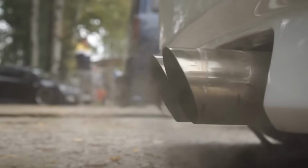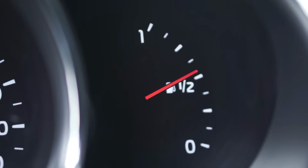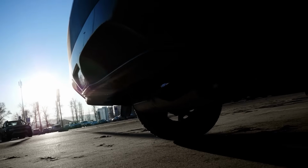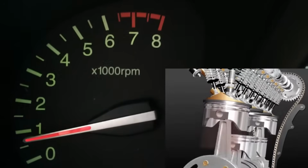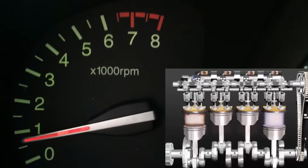But idling for too long isn't good either. Modern engines don't need more than 30 to 60 seconds before you start driving. Anything longer just wastes gas and causes unnecessary carbon buildup. The best practice is: start your car, let it settle for about a minute, then drive gently until the engine warms up. This keeps your engine running efficiently while protecting its internal components.